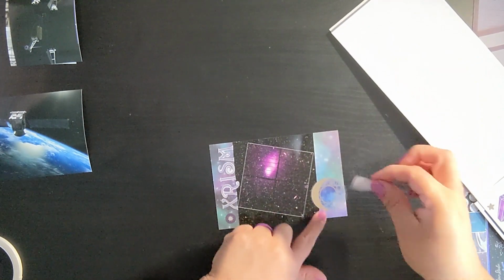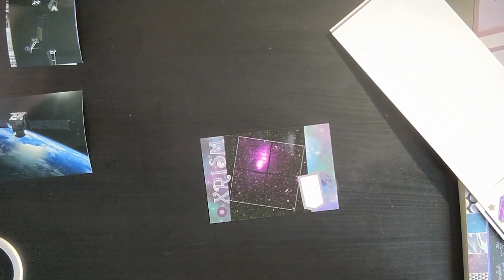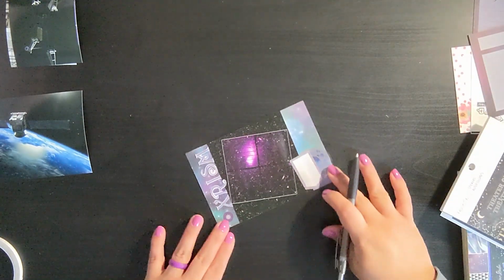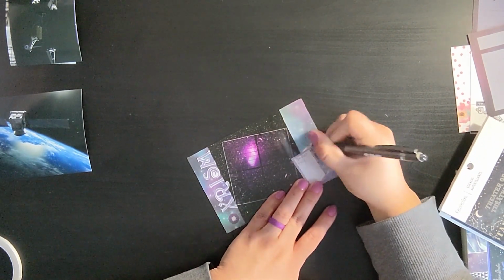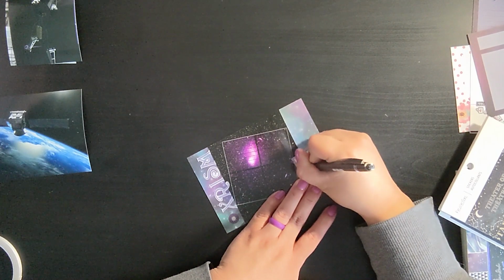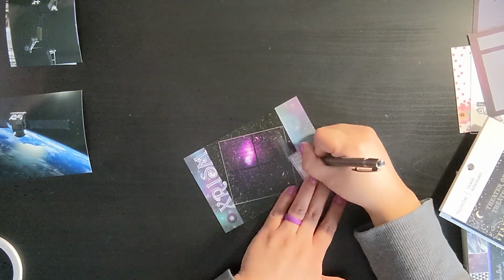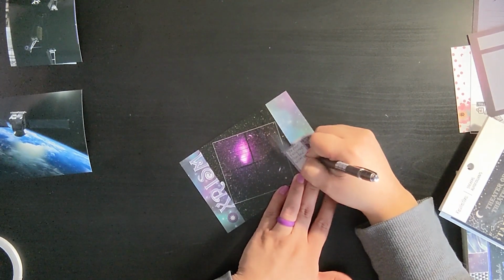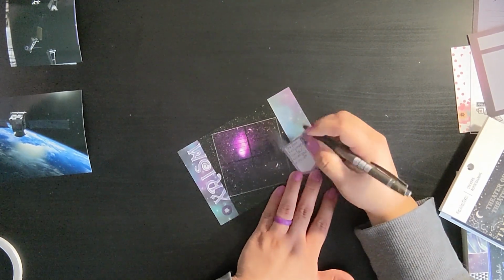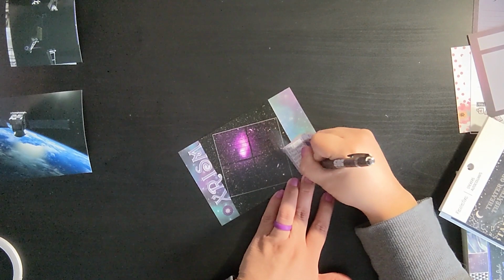And now that I've chosen one, down it goes. I've also added the mission name in those same alpha stickers across the side. And on this sticker, what did I write? I said the first X-ray images from the XRISM Space Telescope were released by JAXA. So I get that on there, and then I move on.